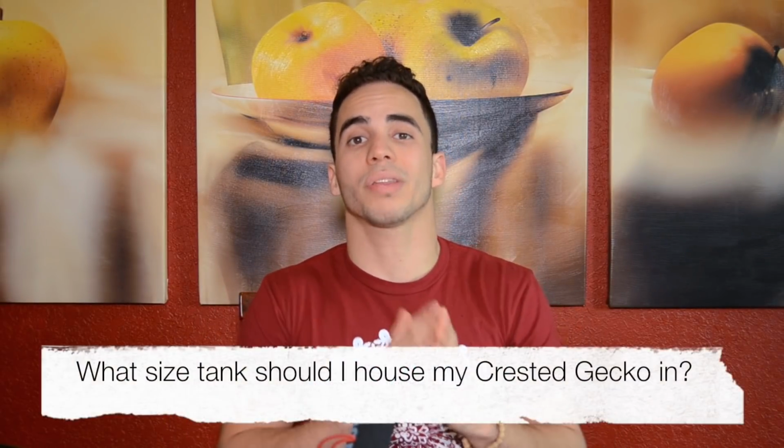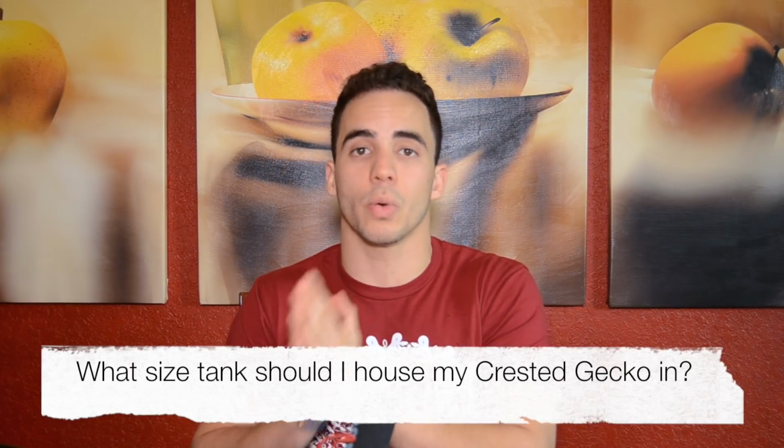Now, one of the more common questions that we get asked all the time is, what size tank should I house my crested gecko in?